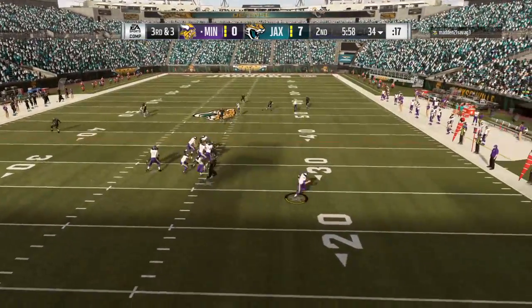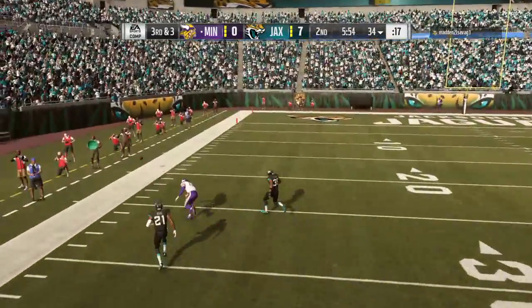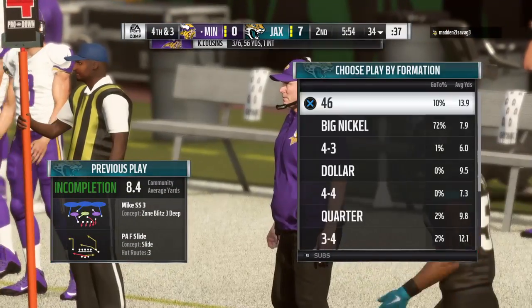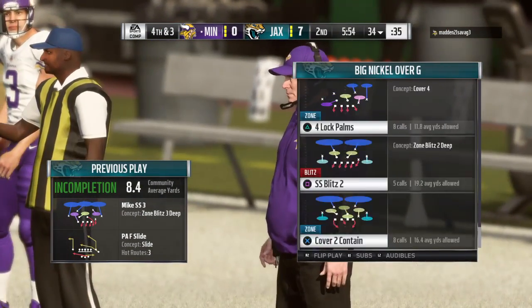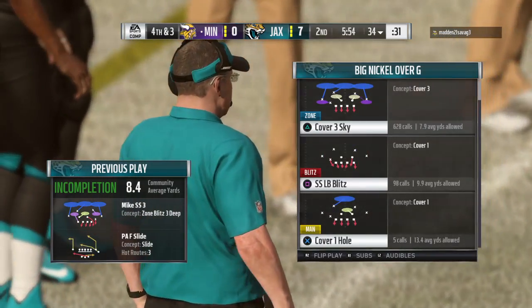Cousins. Escaping the pressure right. Now he's going to throw it deep to the other side of the field. And a shot taken on third down, unsuccessful. Fourth down now. Not only was the call spot on, how about the execution of that defense right there?